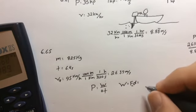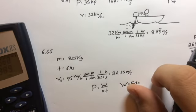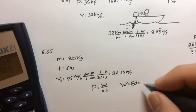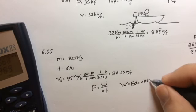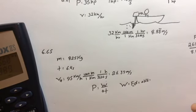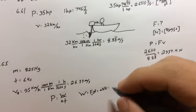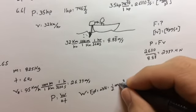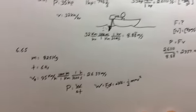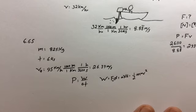But what does work really do? Work, if you push on something, you're going to change its velocity. Work is going to change the kinetic energy. So work is equal to the change in kinetic energy. Usually. It's how much kinetic energy you're trying to put into it or take away. And so, kinetic energy is 1/2 mv squared. And we're changing the v here. So in this problem, power is equivalent to the amount of kinetic energy that this thing got after the time that it was allowed to go.